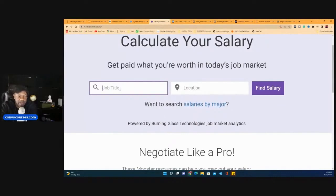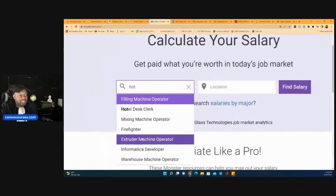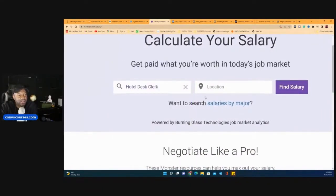So let's say I was in hotel and restaurant management and I wanted to be a hotel desk clerk. See how it comes up with these keywords here? That's cool. It helps you out with what's in the database. I want to be a hotel desk clerk, and location is a huge indicator of how much money you're going to make. So what if I put DC or something, DC.